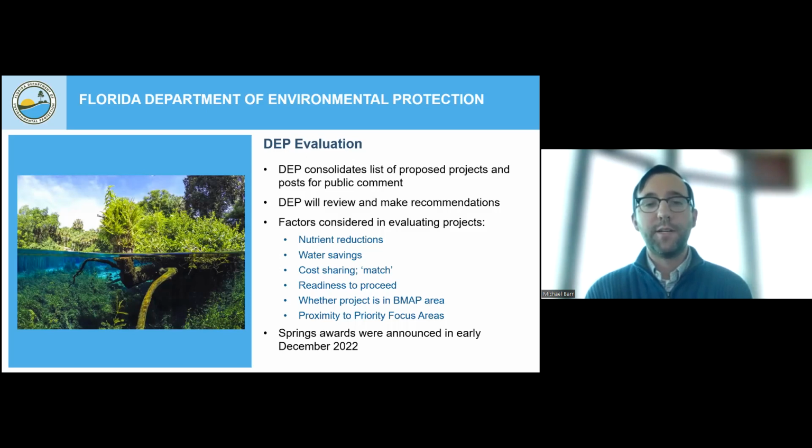Factors considered during evaluation: nutrient reductions, specifically nitrogen contributions to springs, whether the project is addressing BMAP goals, water savings. We look at the cost sharing or match. It's not going to be a required match, but we do look at the local contributions when evaluating projects. Readiness to proceed. So we're looking for shovel-ready projects, and then proximity to the priority focus areas, which are the sub areas within a BMAP, where land use activities will most impact aquifers and springs.